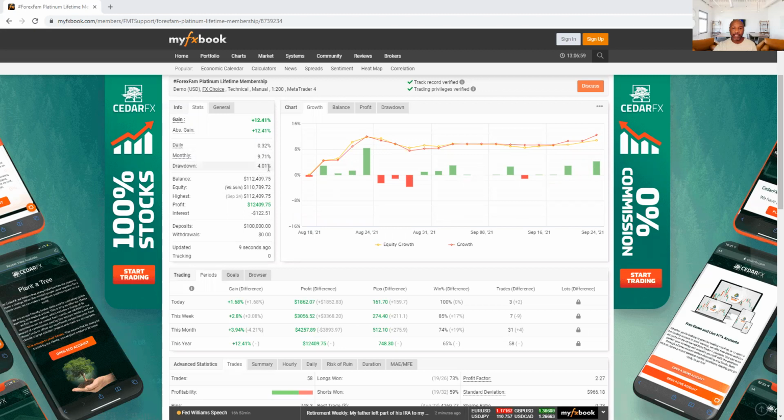And then the drawdown is the amount of risk that we're taking, or how much the account is declining in value on the way to getting those returns. So it's really almost a more than 2-to-1 risk return ratio, looking at this risk reward ratio. So the account has only dropped by 4%. So that means we're using very responsible risk management, and we're getting really interesting results. So the balance right now is 112,409.75. And then the equity is currently 110,789.72.